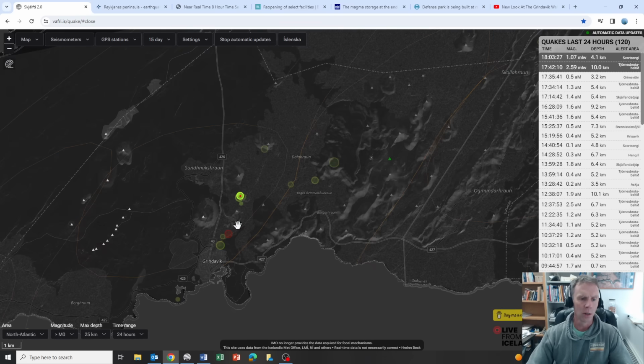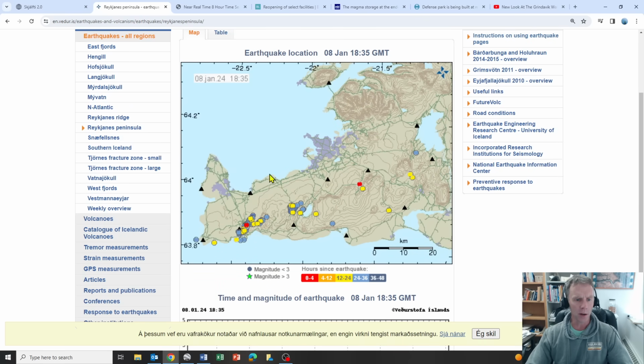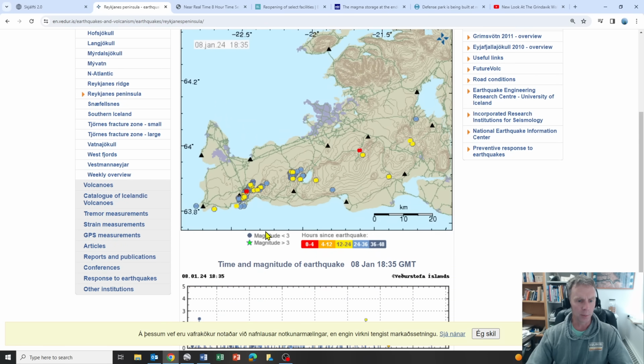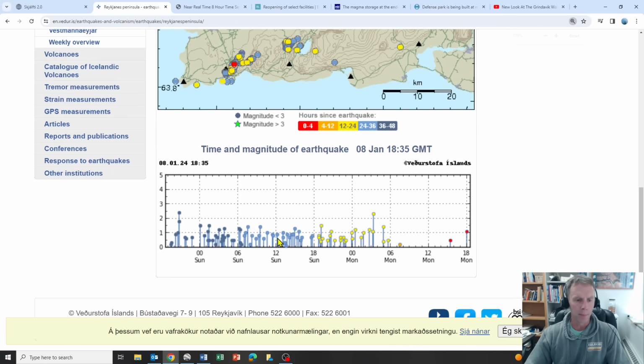We've seen actually more earthquakes happening in the days prior to today. In fact, if we go to the IMO, the Met Office page, and look at their map, it shows the last 48 hours of earthquakes. It's a little hard to see with the cluster of quakes there, and it's a bit noisy, but this is a nice way to look at the data down here. Let me make that a bit bigger for you. But this is just time. So this is looking at the last 48 hours.